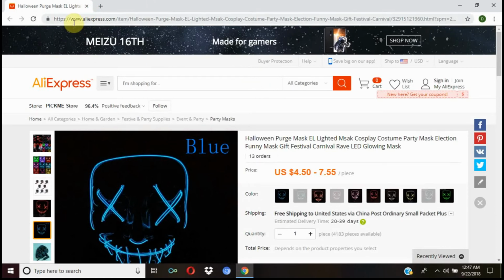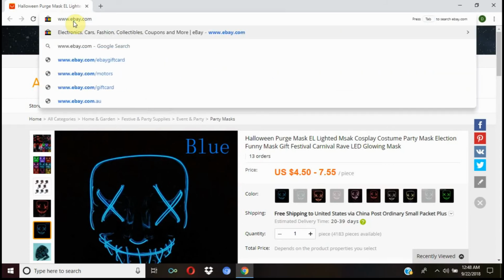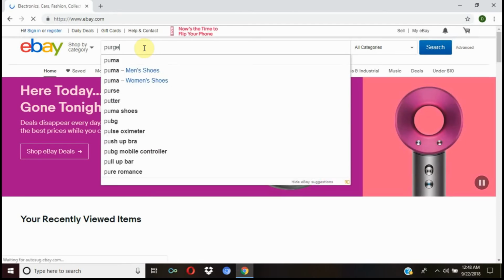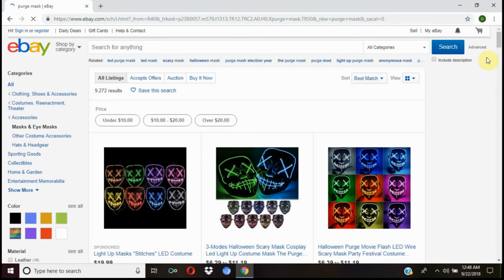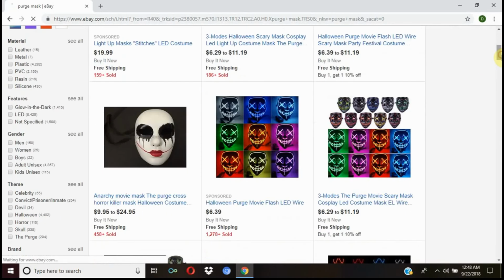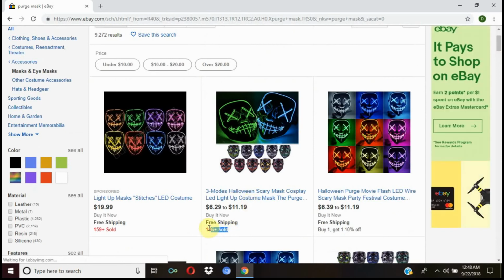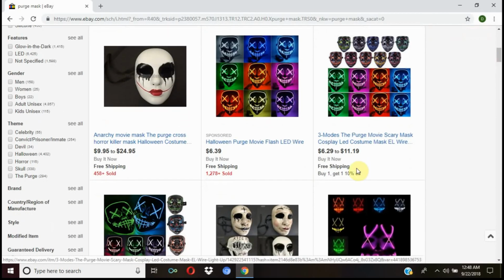Okay, actually, before I go, one thing I want to show you real quick is purge mask. As you're scrolling through things you want to sell, or might possibly want to sell, look at it like this, right? Look at these, 186 plus sold. All right, guys, that's a good amount sold. And they're all basic. A lot of them are going for $11.19. Most of them are.